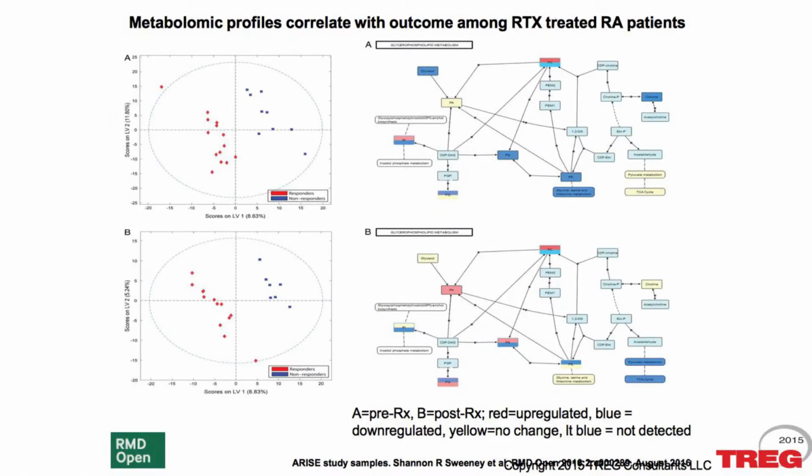This was a study done by Monica Guma, who looked at samples that we had had of patients treated with Rituximab and saw people who responded or didn't respond, and then looked at an extensive metabolic profile of non-protein potential mediators, and did principal component analysis to try to separate out responders from non-responders. And here you see you can do that. Of course, you can always do that with these rigorous types of computer-driven analyses. You can always separate out something that correlates with response and non-response.